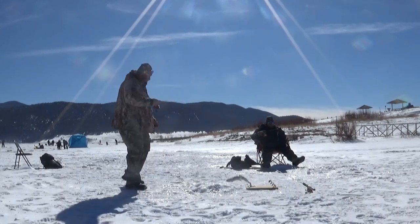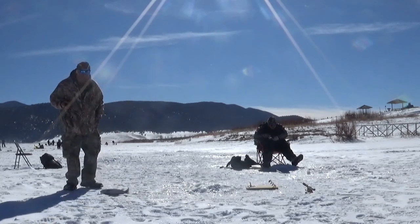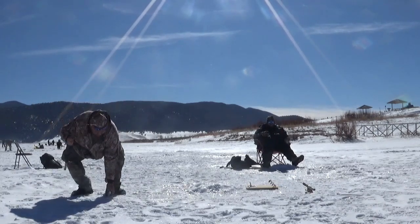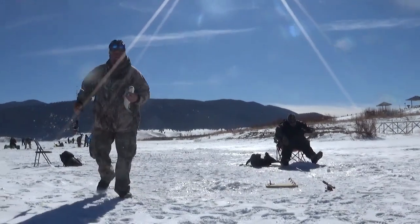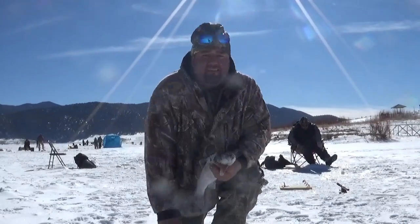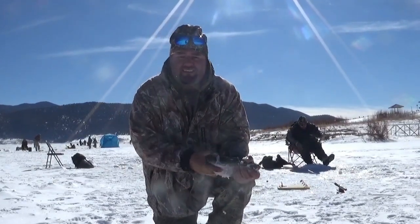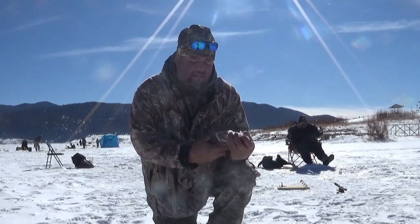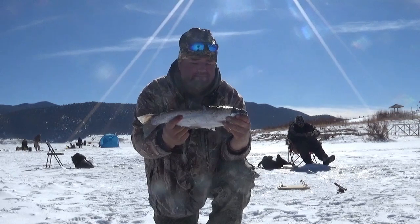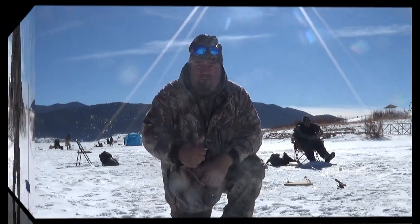It's a good one, man. That's a good one. That one's like 17. 17 and a half. There ain't no place like home. I love New Mexico. Here at Eagle's Nest Lake, we're catching some big old rainbow trout, having a blast through the ice. Different experience. It's a lot of fun.